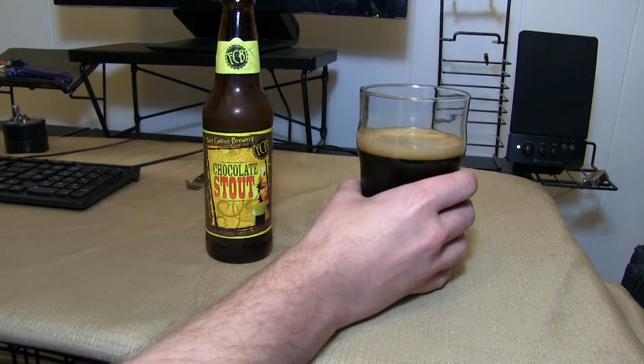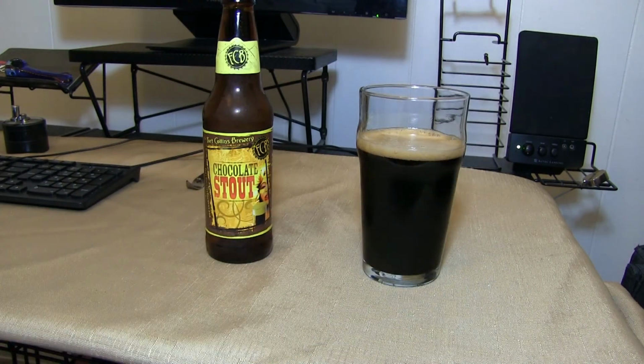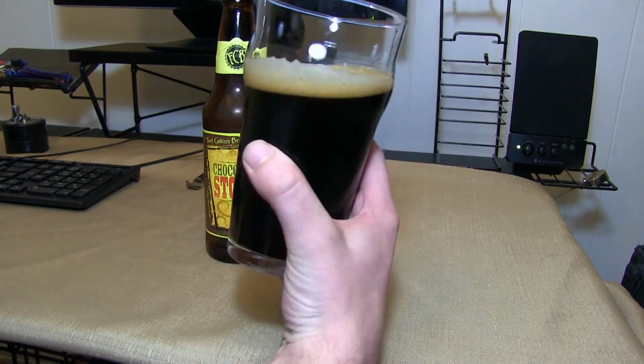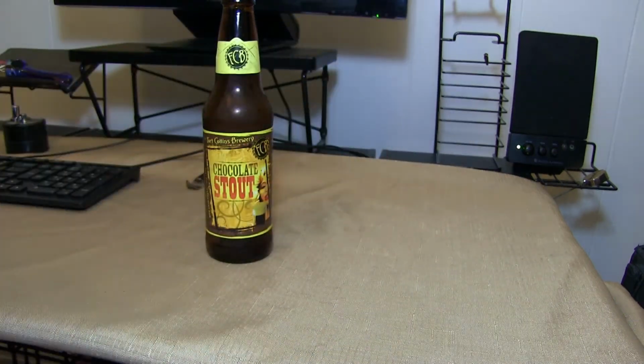Alright, a little coffee in there, a little chocolate. A little bit of the roasted maltiness to it. Not overly pungent in aromas, but it's not bad all the same. It's got a pretty good nose, so why don't we go ahead and get a taste and see how it is.